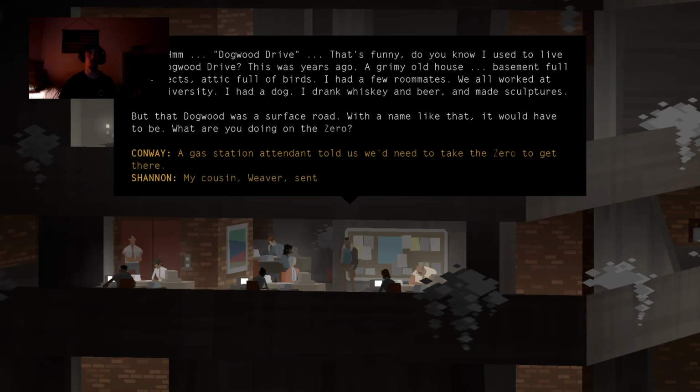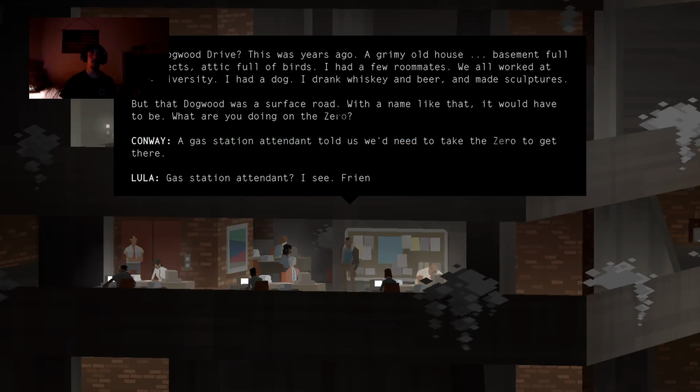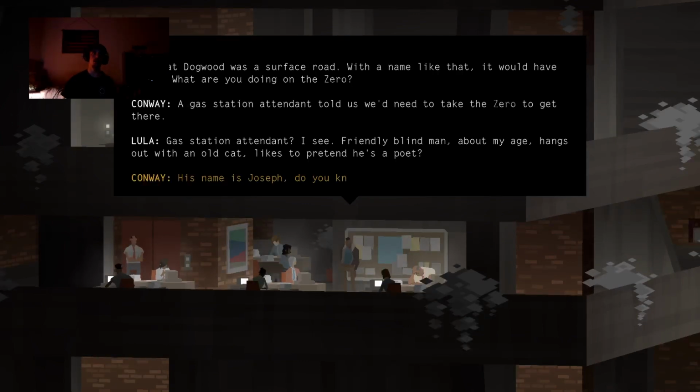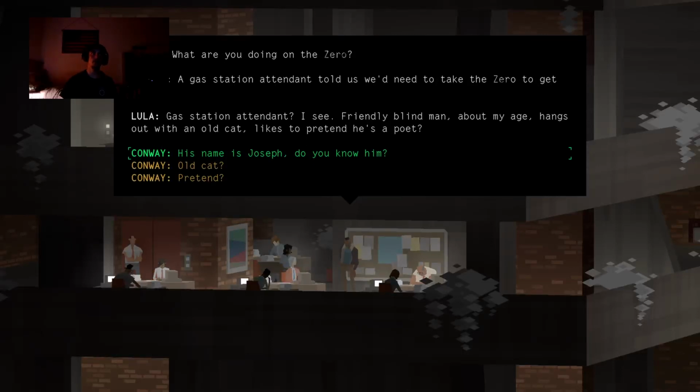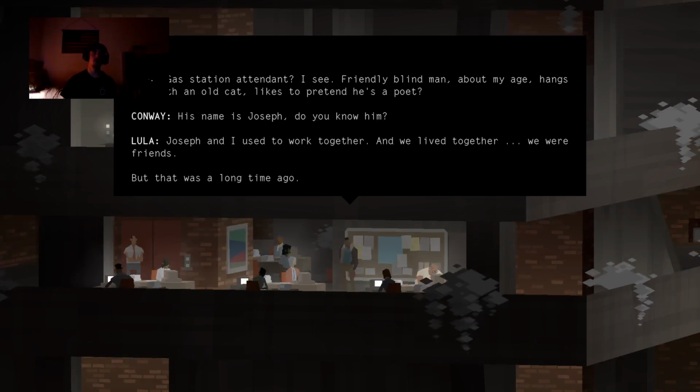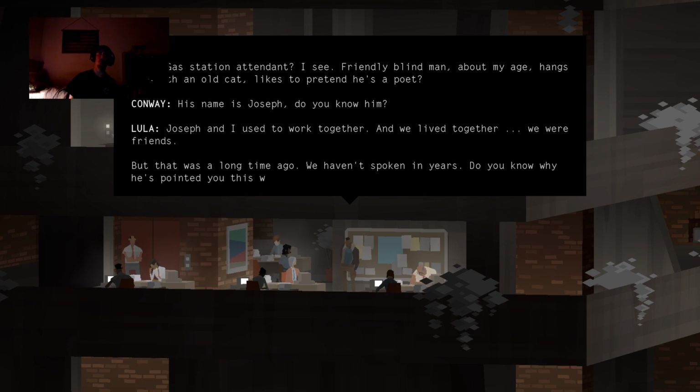What are you doing on the Zero? Cousin Weaver sent us this way. A gas station attendant told us we need to take the Zero to get there. Gas station attendant, I see. Friendly blind man about my age. Hangs out with an old cat that pretends he's a poet. His name is Joseph, do you know him? Joseph and I used to work together and live together. We were friends. But that was a long time ago. We haven't spoken in years.